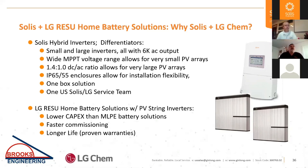Solis prides themselves on having inverters out there that are older than our warranties, as does LG. They have product out there that has lived past their warranties, and that's what we're talking about here. Low drama, no truck rolls, easy to commission, and reliable service. That's what we're talking about. When the lights go out, you know that your customers are happy and safe. So a one-box solution backed up by one team.